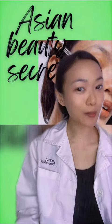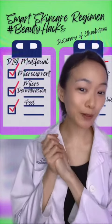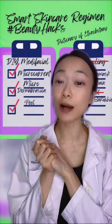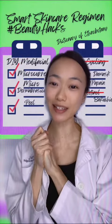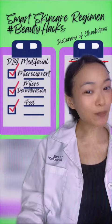Want to know some Asian beauty secrets? In my upcoming book, I'm going to be sharing about all the beauty hacks you need for a smart skincare regimen. Here's a sneak peek.